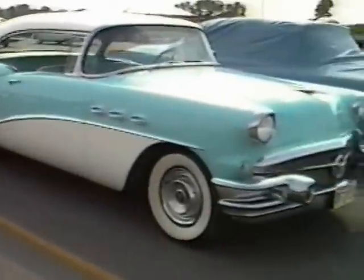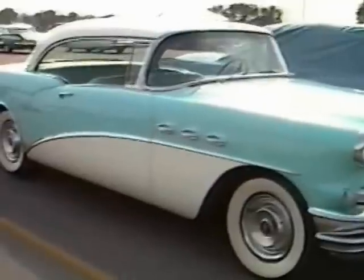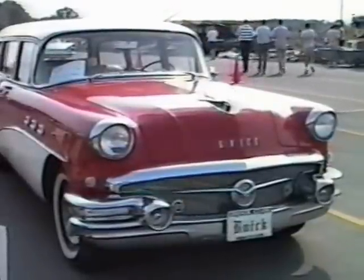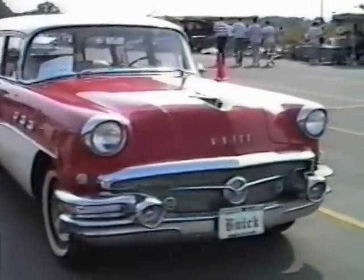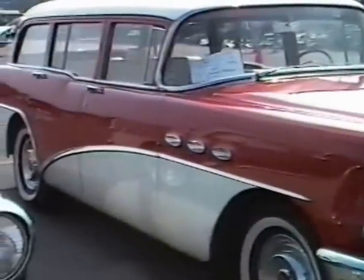And here's a 56 special, two-door hardtop. Looks really nice with the windows down. There's a convertible look. They tried to get that convertible look. There's the dash. There was lots of chrome on the dash of the 56. And a restored interior. Now here's a rare car. It's a 56 estate wagon. And this color combination is actually called bittersweet and white.